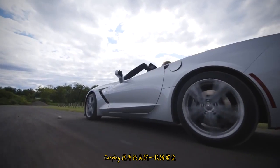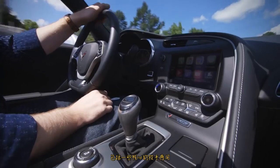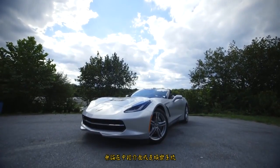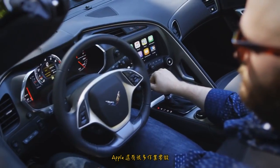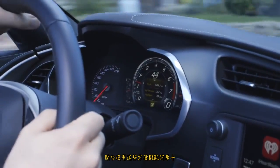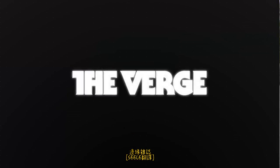But CarPlay is still miles ahead of anything I've seen from automakers, including what's in this Corvette, and it's a huge step forward for in-car information, navigation, and entertainment. Apple's got a few kinks to work out still, especially with Apple Maps, but for the most part, I can't imagine driving a car without this kind of convenience and functionality. Now, if only it would keep me from speeding in this Stingray.